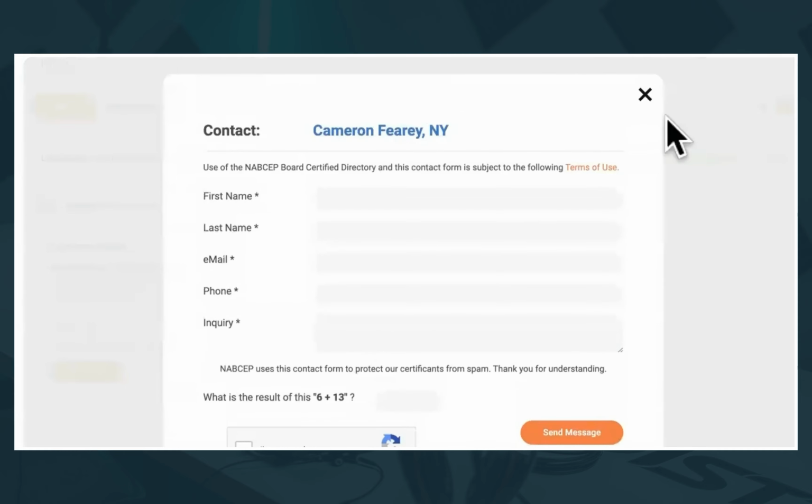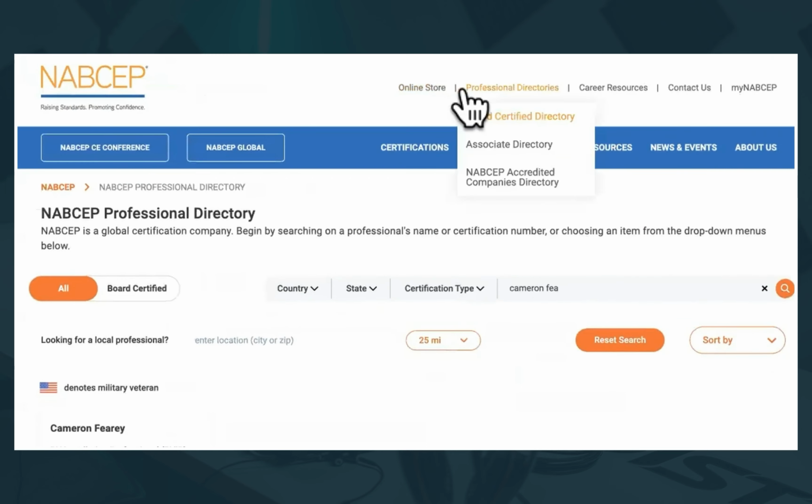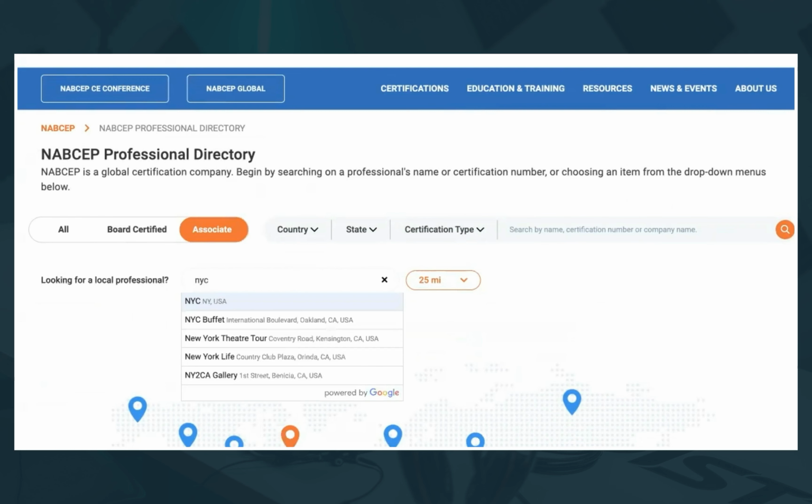Yeah. So I went on here the other day because I'm looking to hire a PV associate. What was really nice is that I could click on the PV associate directory and filter by how far away they were. I'm in New York, so I put my radius at 5 miles, and I could see all the different PV associate people within 5 miles.